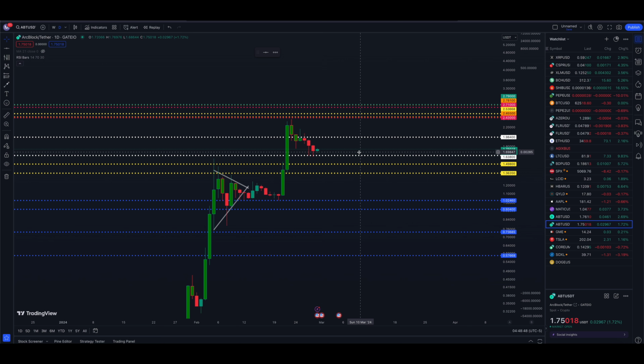If we do get a move higher here, just another quick target up here. We have a cluster of them, as you can tell by all of these colorful horizontal lines. 279 would be what I'd be looking for. If we hit 279, that would be a perfect break to the upside. I'm not saying that's where the price will stop, but that's what I would be looking for.